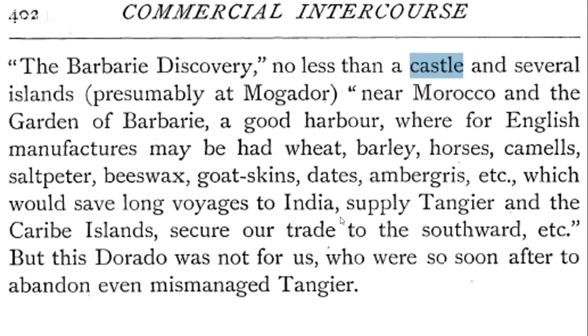But this Dorado was not for us, which was so soon after the abandonment of the even mismanaged Tangier.